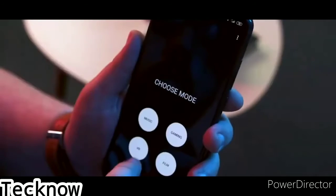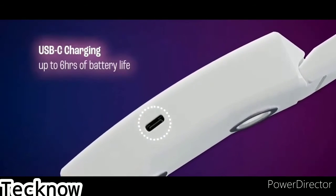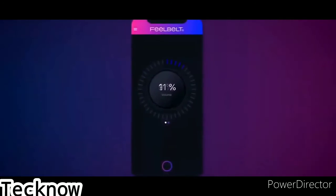I love computer gaming and I love to do it with the FeelBelt, and it's amazing if you can feel the explosion and you can feel the action when it's happening. Yeah, it's like I'm in the game and can relax really well by playing games and using it. You've got different settings for different applications, for example music or gaming.